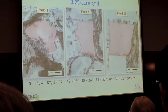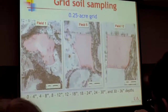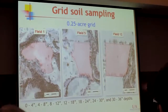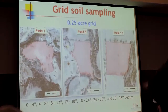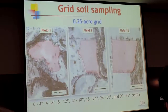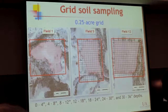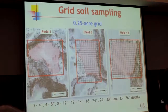And so moving on from that, we've got that information. That's guiding us then to determine what to monitor and where to monitor it. These are the 3 fields that we have written permission to be on from the local landowners. And we did a grid sampling, a 0.25 acre grid, though it may not be to scale exactly.